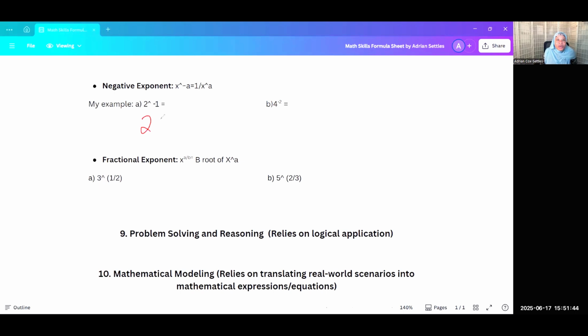Right here we have 2 to the negative 1 power. It says x to the negative a power is equal to 1 over x to the a power. This is what I normally do: when I do negative exponents, I tell people to put the whole number over 1. When something is to the negative power, you have to flip it in order to make it positive. So when you flip this, it'll be 1 over 2 to the first power, which is 1 over 2. So 2 to the negative 1 power is really 1/2. You put it in the calculator, it'll make it positive because you have to drop it down.